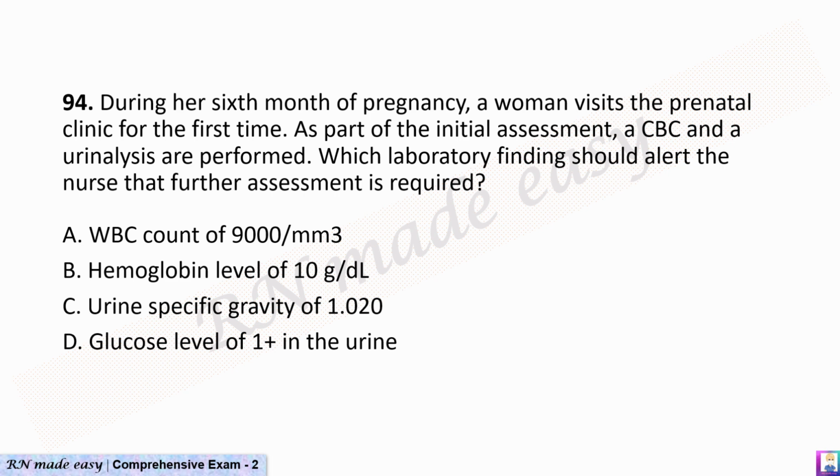Question 94. During her 6th month of pregnancy, a woman visits the prenatal clinic for the first time. As part of the initial assessment, a CBC and a urinalysis are performed. Which laboratory finding should alert the nurse that further assessment is required? A. WBC count of 9,000 per cubic millimeter. B. Hemoglobin level of 10 grams per deciliter. C. Urine specific gravity of 1.020. D. Glucose level of 1+ in the urine.